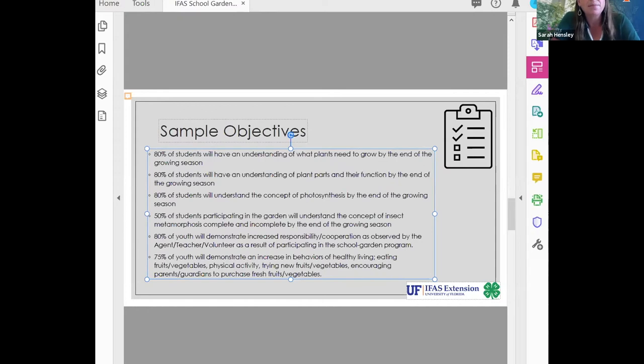So as you can see, the top couple of objectives here are talking about knowledge and understanding of the plants that are grown throughout the growing season, the plant parts and their function, photosynthesis, right? Insect metamorphosis, and we could talk about beneficial pests, right? And when we're talking about those life skills, perhaps you want to look at what the volunteer, the teacher, or the other provider of direct instruction is noticing. Are they noticing that young people are actually being more responsible? Are they cooperating with their peers better? Those are things that you can observe, measure, and report on.